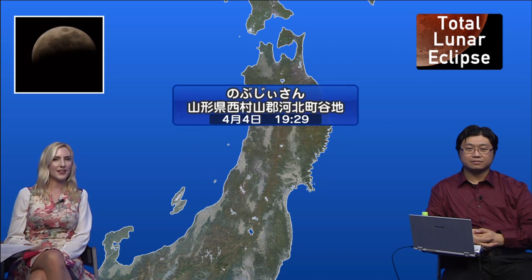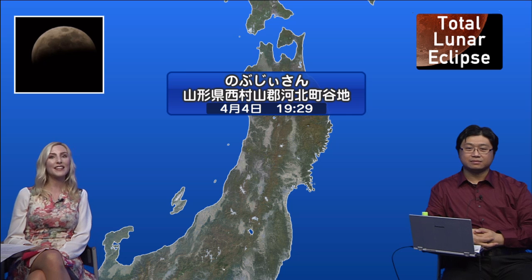Okay, so that's two images that we've received from the north areas in Japan. I understand perhaps the north is not experiencing as much cloud as different parts of the world. Let's take a look at the second report. It is sent from Yamagata, which is also in the north.